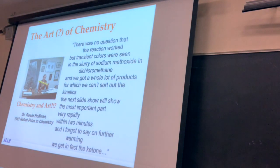that doesn't work. He also published some poetry, which I found just horrible, so I'm just gonna read a little bit of it. There was no question that the reaction worked, but transient colors were seen in the slurry of sodium methoxide in dichloromethane, and we got a whole lot of products from which we can't sort out the kinetics. The next slide will show the most important library. Anyway, it goes on and on and on. It's pretty bad. He should absolutely stick to the chemistry. So chemistry and art, maybe not so much, but chemistry in the practical world, of course, is quite beautiful. So anyway, chemistry is going to be pretty cool.